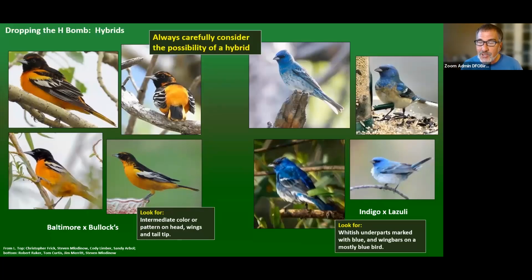With the Indigo-Lazuli, it basically tends to look more like an Indigo Bunting with pale underparts and often pale wing bars. So different from the pattern of either of the adults, but sharing some features from both.